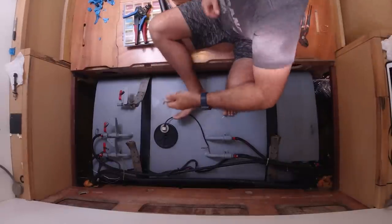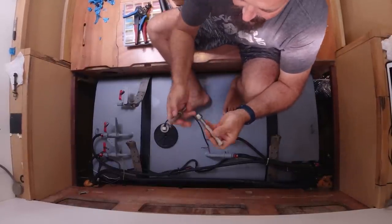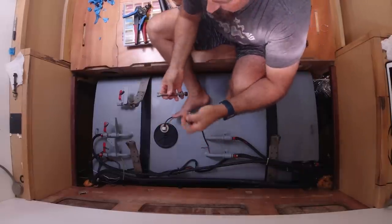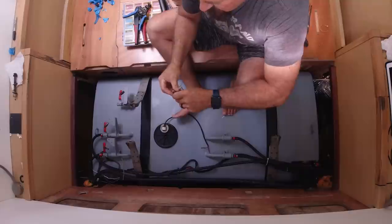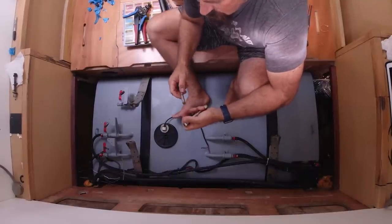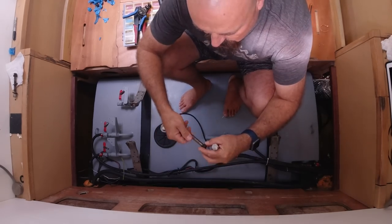All right, so I went to the West Marine and they did not have number 12 metric. However, they did have half inch and it's going to fit. So I got half inch instead. So I'm just going to swap out the metric for Imperial. Now this is something I want to show you.